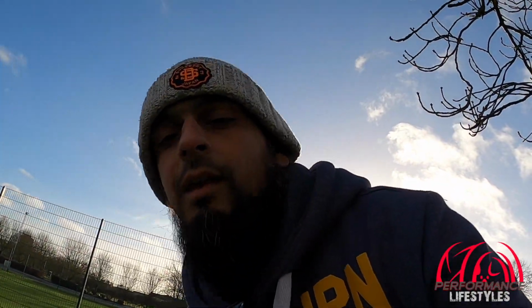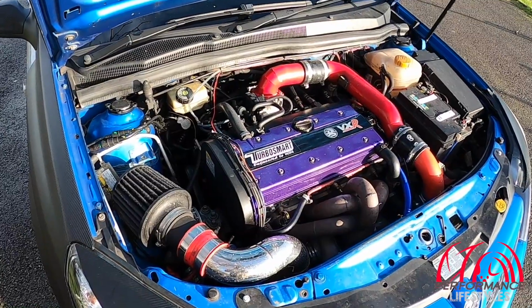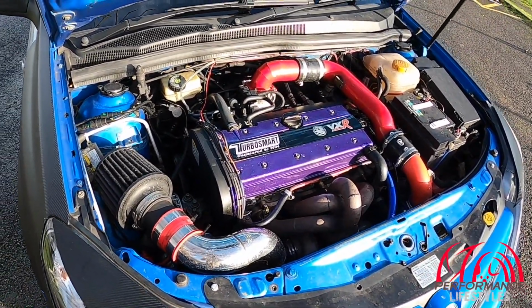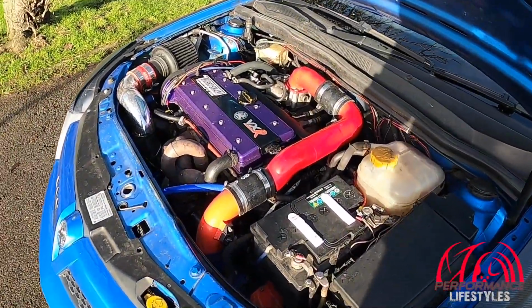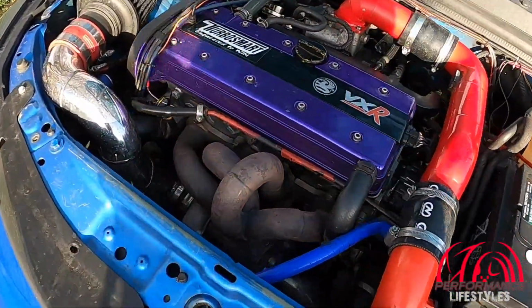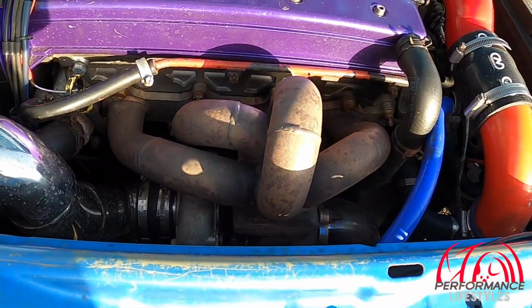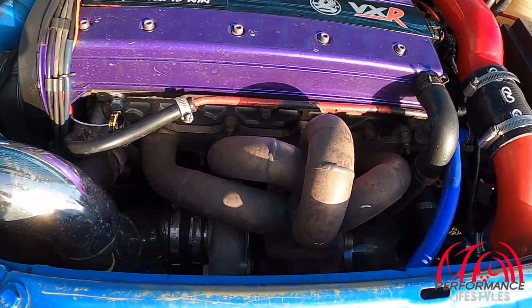So here we are under the bonnet. This is the Z20 LET, I believe, engine. That's the code for these engines. It's been fully forged, and that was only done about a month or two ago, and it's just been running. It's had the running in service done, but now it needs all the mapping doing to it so it can run at its true potential. The turbocharger is down there, which is, if I remember correctly, a GT28 turbo, tubular manifold.